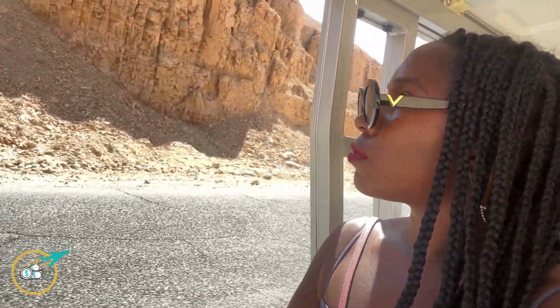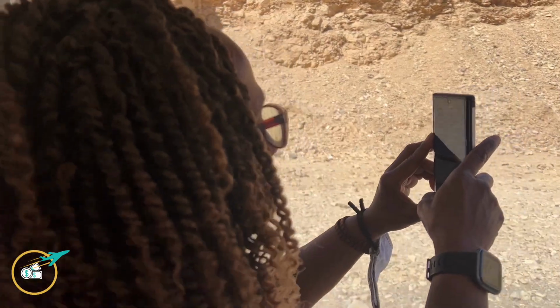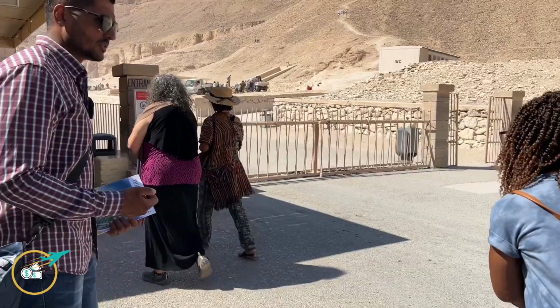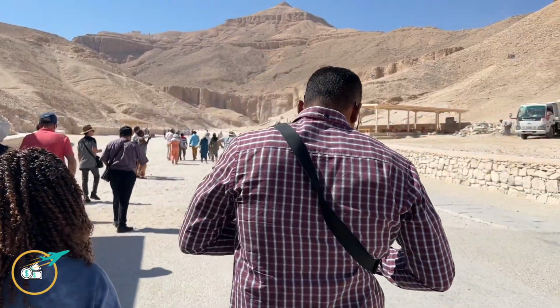Your girl was not dressed appropriately for this. My skirt was too short to be climbing up these stairs. I did not realize we were going to be climbing upstairs going to Valley of the Kings. I was thinking it was more like flat level, but it was just too hot to have on something this form fitting. So don't be like me, do better.